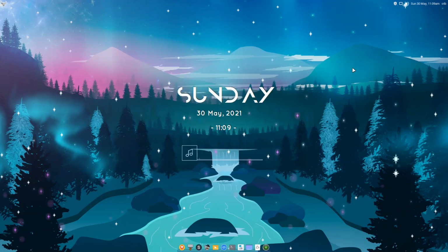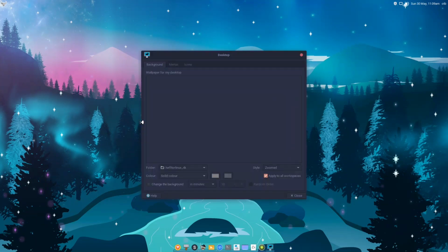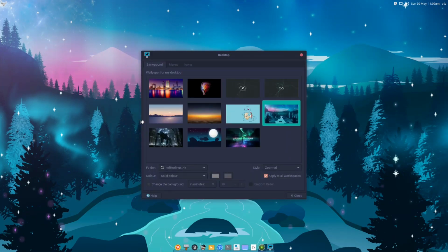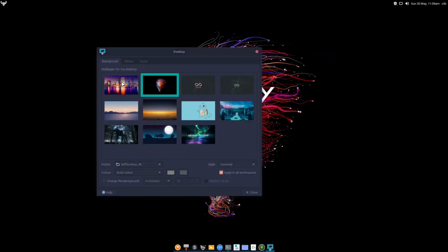So let's close down that welcome screen. This is what we're presented with. It is clean, it's stylish. It's not to my taste, I'll say that out of the box, but if you like this look, that's absolutely fine. Let's have a look at the desktop settings to see what wallpaper choices you've got there. You've got a variety of choices, but actually not a huge amount.